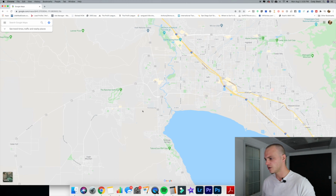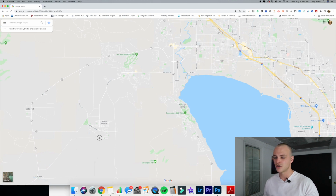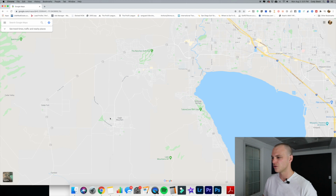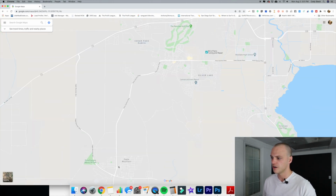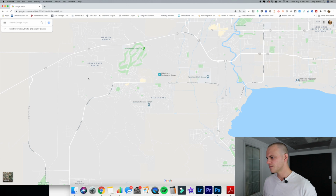Coming over here, I want to talk a little bit about Saratoga Springs, which is right here, and also Eagle Mountain. So this is Eagle Mountain, the ranches, which you're going to see right here. And as you come out here further south, this is Eagle Mountain City Center. So these are actually two different parts of Eagle Mountain. You really need to be sure that you understand that, because you've got the ranches up here and Eagle Mountain City Center. These are two different areas, and they're about 15 minutes of driving apart. So if you say, oh, I live in the ranches, that's very different than saying, oh, I live in Eagle Mountain City Center. So just something to be aware of there.